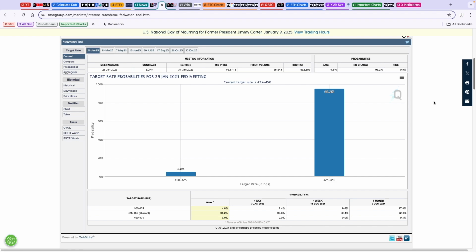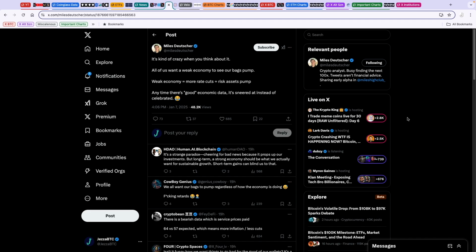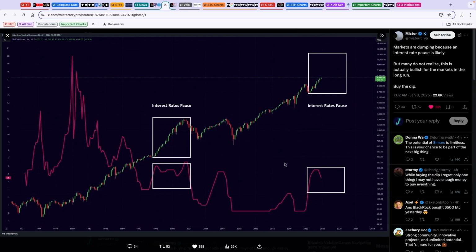Now you can see the probabilities for a rate cut actually massively shifted yesterday. The probability of a rate pause again has shot up to 95.2%, and the probability of a rate cut has gone all the way down to 4.8%. So this is essentially why, as Miles highlights, we actually want to see a weaker economy to see our crypto go up. A weaker economy means more rate cuts, and more rate cuts means risk assets increase. So good economic data is actually bearish for markets, and it's quite ironic because usually it's celebrated.